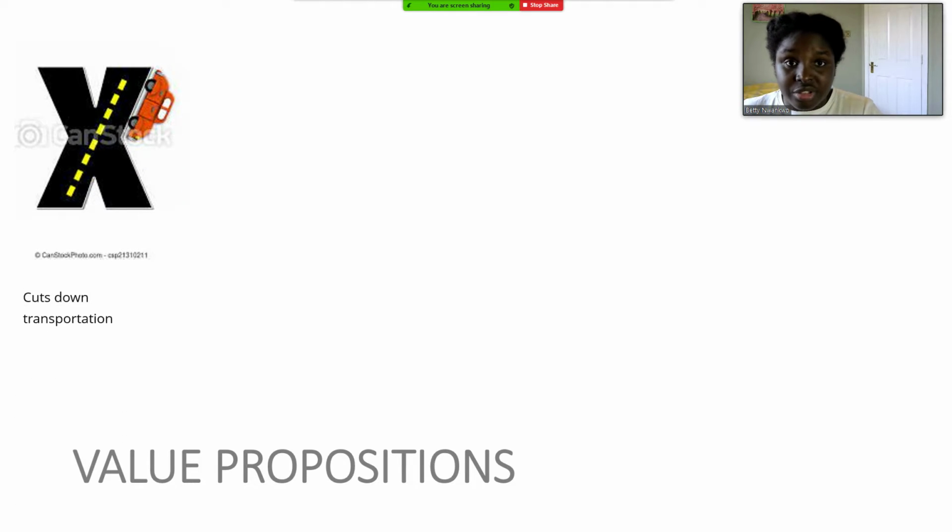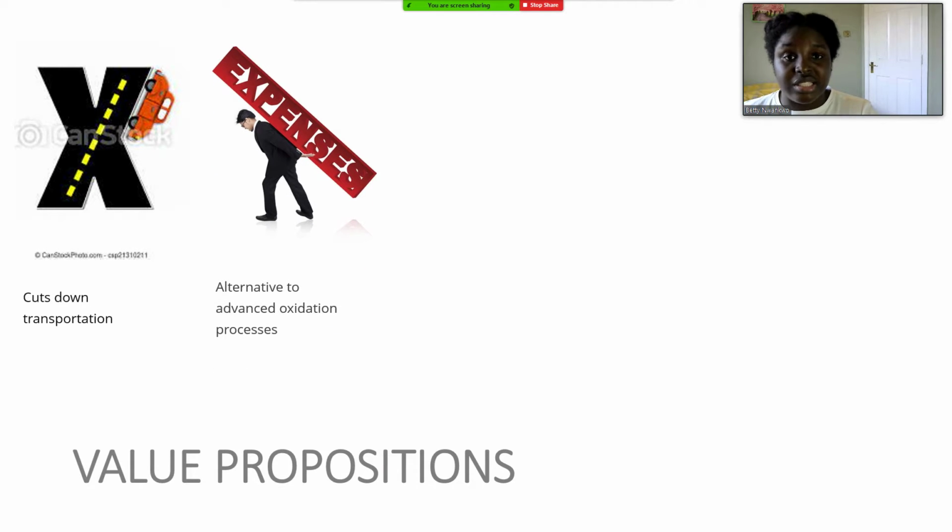So, what are our value propositions as a company? We aim to cut down on transportation. Environmental researchers no longer have to go to the field to collect bottles of water samples and bring them to the lab for testing. We also aim to use this as an alternative to advanced oxidation processes, as environmental researchers have not been able to quantify the direct impact of PPCPs in water. The treatment of PPCPs in water is a very grey area. So detection and monitoring is the best we can afford for now, and that is why it's a great alternative to expensive advanced oxidation processes.